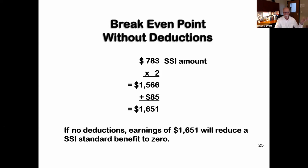And if maybe the next month your earnings drop down, then they recalculate the formula and your SSI would kick back in. So it goes into suspension, as long as it's not in suspension more than 12 consecutive months. It would vary depending on month to month, if your wages went up or down.